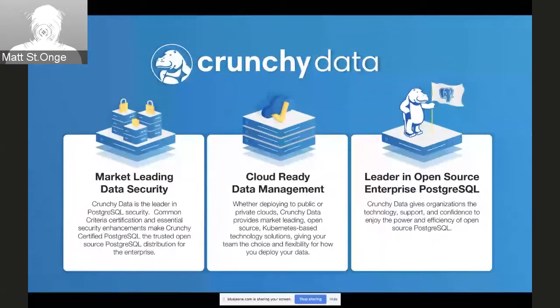Then there comes cloud-ready data management, and that's being able to take those learnings from how to deploy Postgres appropriately in an enterprise environment and do it 1,000 times over. Last but not least, all we do is open source. Everything that we're going to talk about today is an open source product with an open source solution.